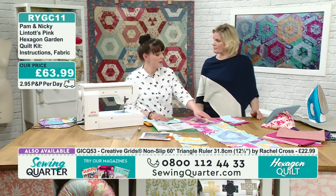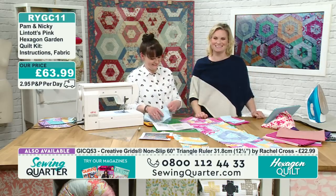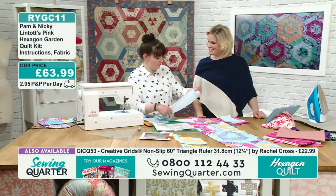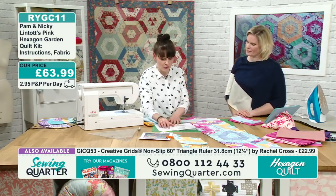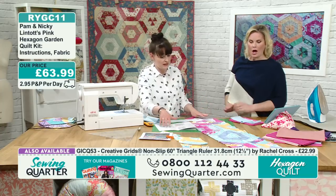Beautiful. I have now found the bit in the instructions. They don't trim. But they said to pin this on and sew this on. Pin and sew the border to the quilt to form the straight edge. Press and then trim the excess fabric.